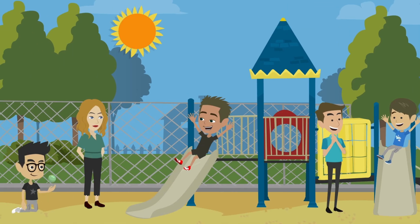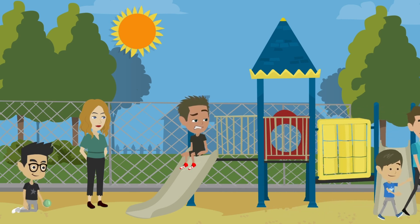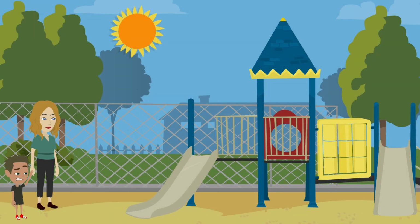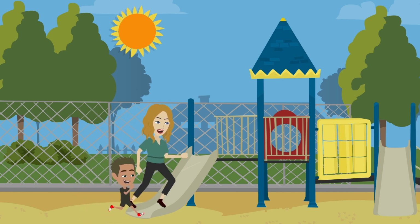Earlier, XZ was playing with his friend Liam on the slide, but they had to leave because it's dinner time. Mama XZ noticed that XZ started to look a little worried about his friend. Mama XZ knew exactly how to fix this. Before another moment could pass, Mama XZ took him by the hand. They ran up the stairs together to the top of the twin slides.